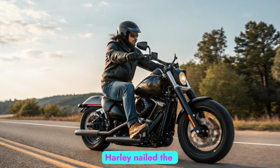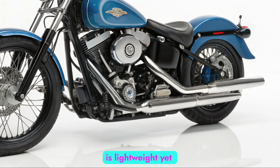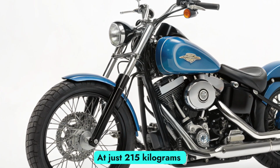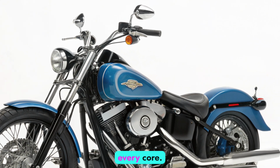Harley nailed the chassis geometry on the Model R. The trellis steel frame is lightweight yet strong, giving the bike sharp agility and rigid control. At just 215 kilograms wet, it's one of the lightest Harleys ever, and it feels nimble in every corner.